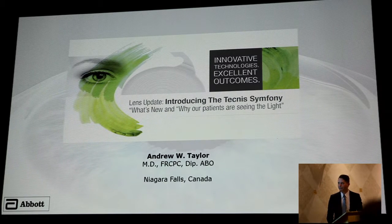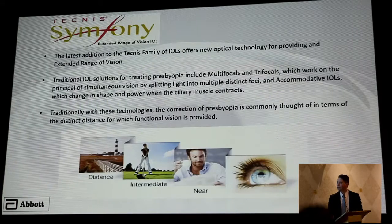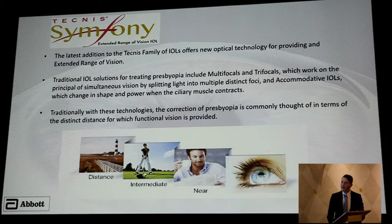And we'll do a bit of review in lens technology. How do we get into Symphony? And what does Symphony do? It really builds on what we've had before, and it addresses the shortfalls of the previous lenses. So Symphony's added to the Technos platform. So we've got monofocal lenses, we've had multifocal lenses, toric multifocal lenses, and they've been addressing our patients' needs for distance and near, monofocals with monovision, aspheric design, reduced spherical aberration, terrific lenses.